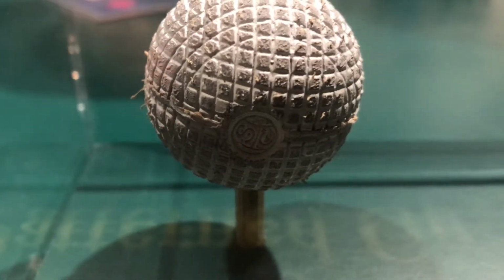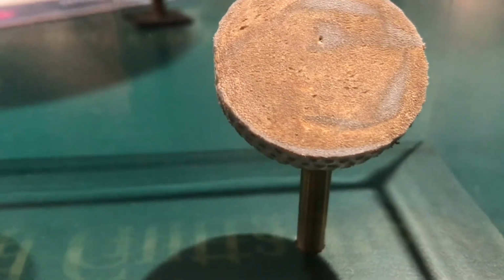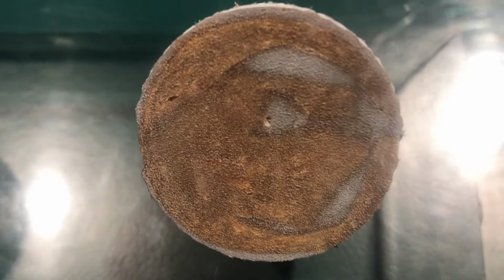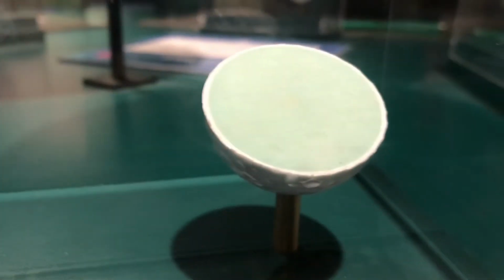So what do you think the next advancement was? If you guessed dimples, not quite yet. But you can see that the texture is starting to evolve. Now, the Gutty still has this rubbery texture inside. Now, in 1897, the first patent for dimples came out. Now we're starting to recognize the modern golf ball.